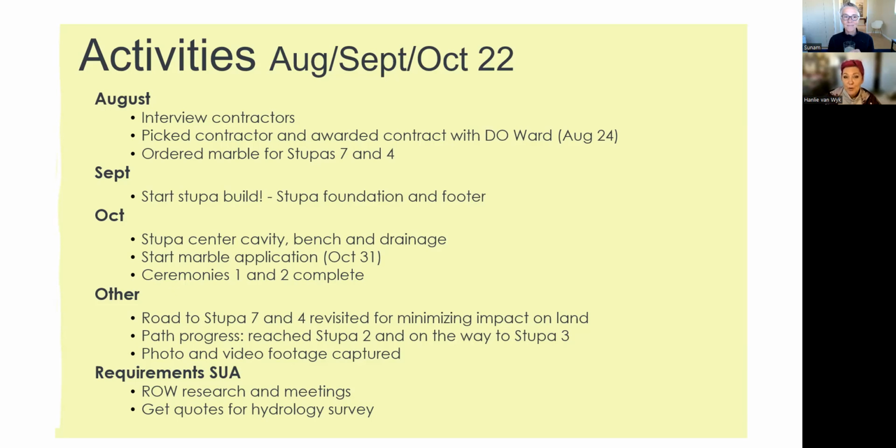We then also went ahead and ordered marble for stupas 7 and 4, which are the next 2 stupas that are going to be built. That's Dr. Wu and Malaysia. Yes, absolutely. And that has already arrived in Portugal, ready to be cut. And we'll tell you a little bit more about how we're going to plan to do that.